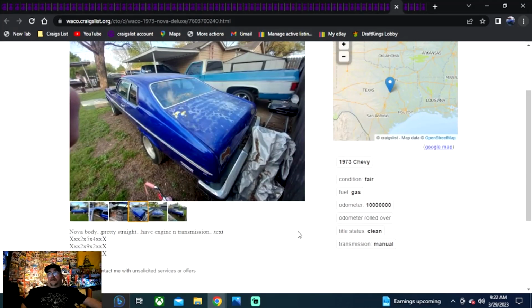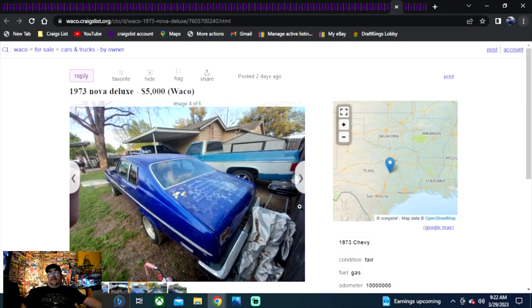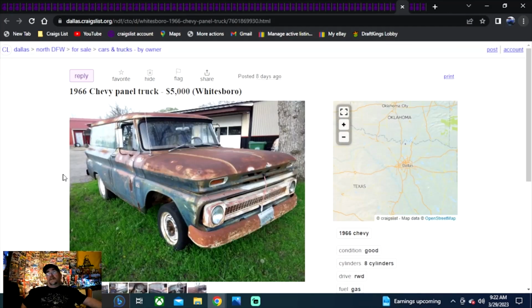I wouldn't be interested, but if it's something you're looking for, check him out. It's been here for 2 days. And it says clean title. Also said manual trans, but I'm not sure about that. Unless it was a 6-cylinder, 3-speed maybe.